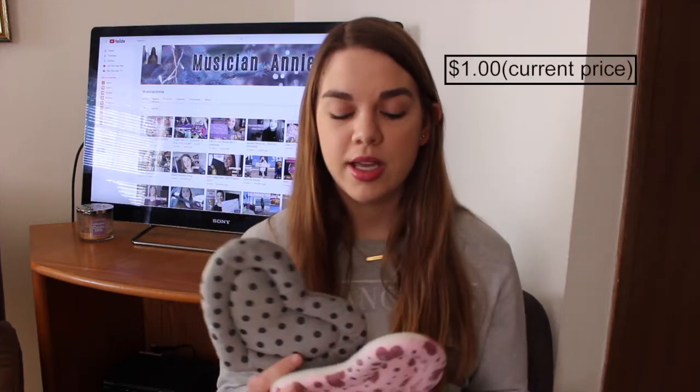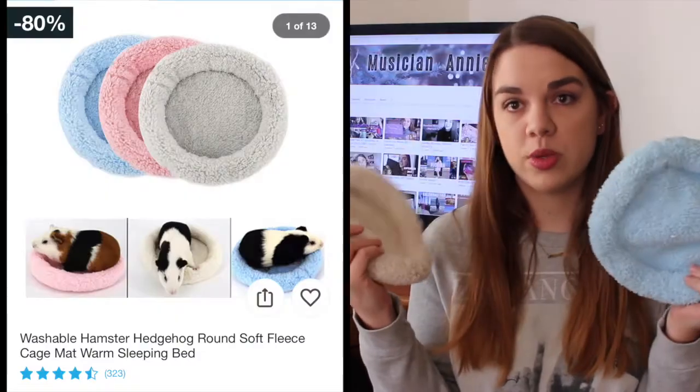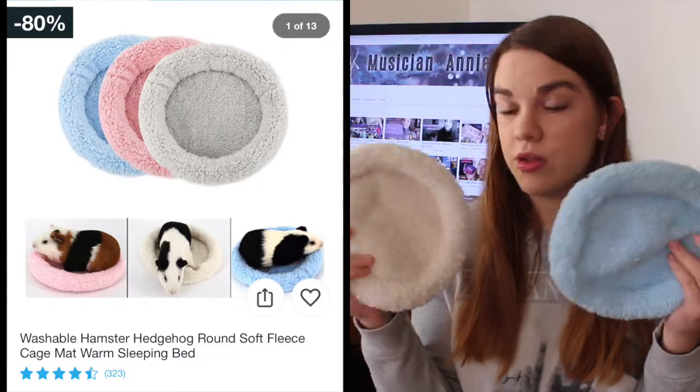I'm also going to insert the prices here. But these are very affordable, very nice, and very cute. I also got them these kinds of beds, which were ridiculously cheap compared to the one that I originally bought for them on Amazon. So I would highly recommend these if you have guinea pigs or any sort of small animal.